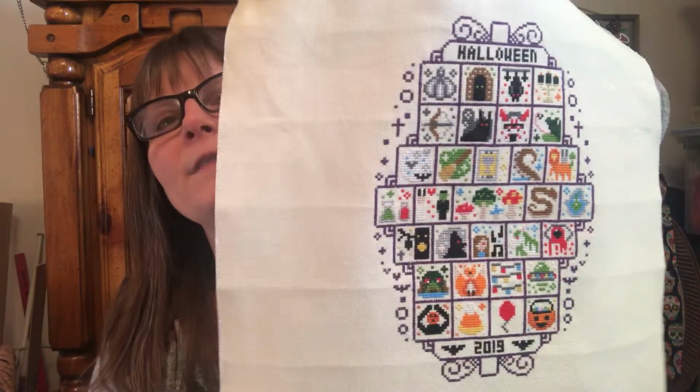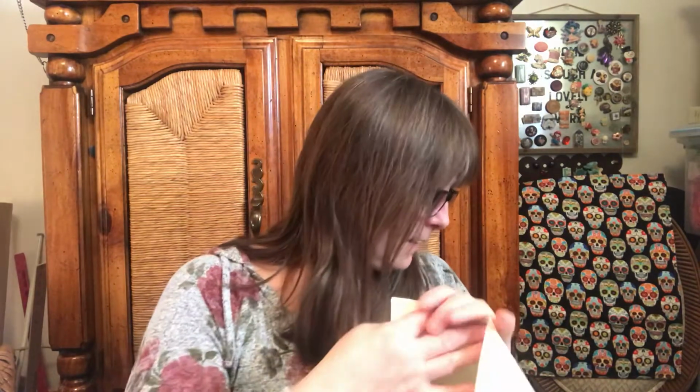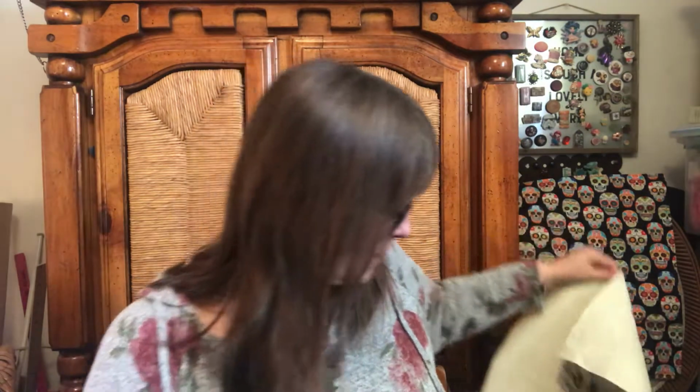I believe this is either 22 or 28 count from Charles Craft. I'm not quite sure what I'm going to do with it yet, but it's just another project, so it was fun to do, and I did enjoy it. I just didn't like the pentagram, so, you know, to each his own.